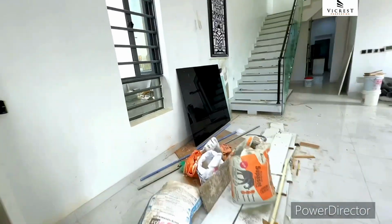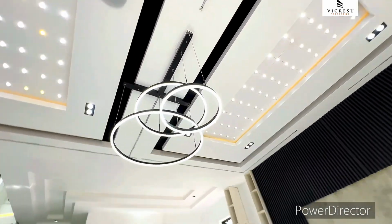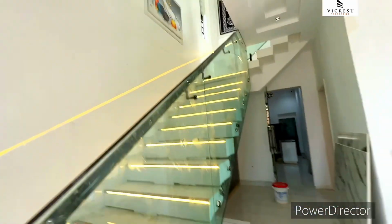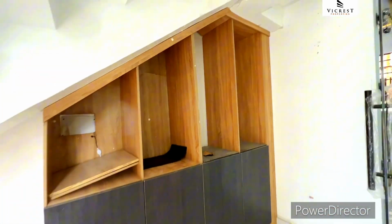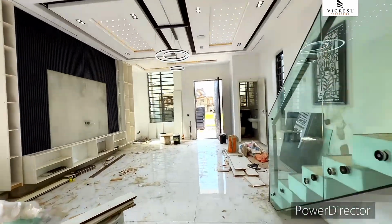So here we have the guest toilet. Beautiful marble, spacious. Wow. So here you have your artwork. Before we move upstairs, let's quickly check what we have right here. So here you're having the wine bar. Wow. The work is going to be fully finished, just a little touch to be done here. So you see the size of the living room again, the beautiful design.